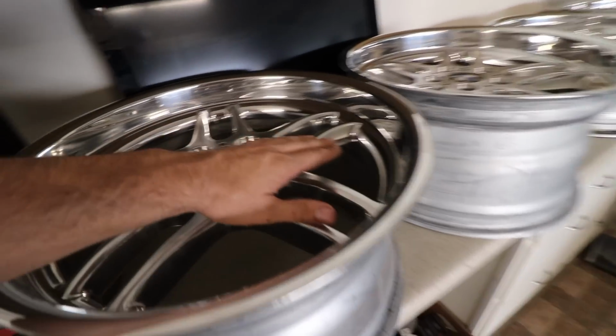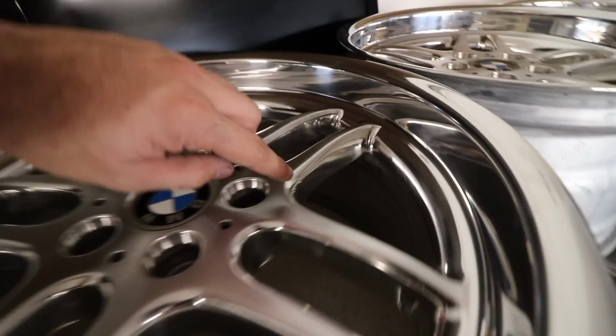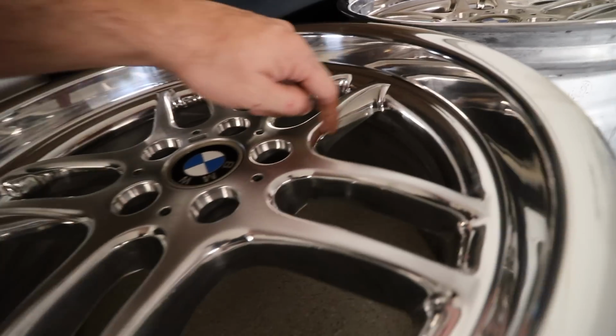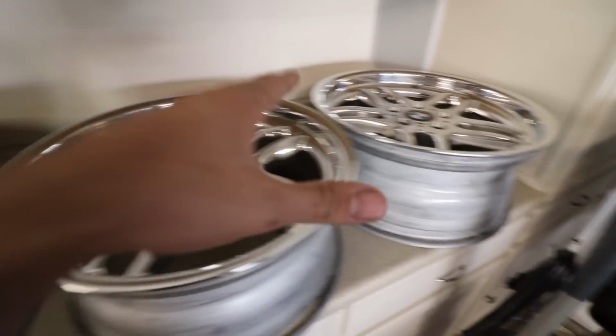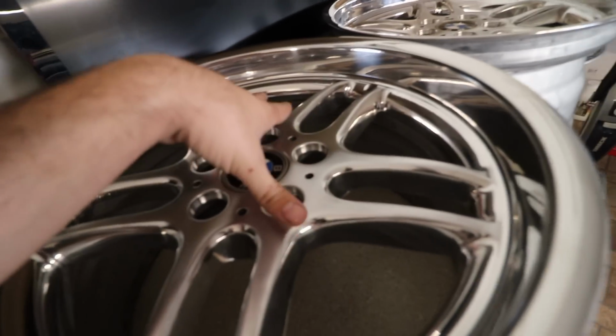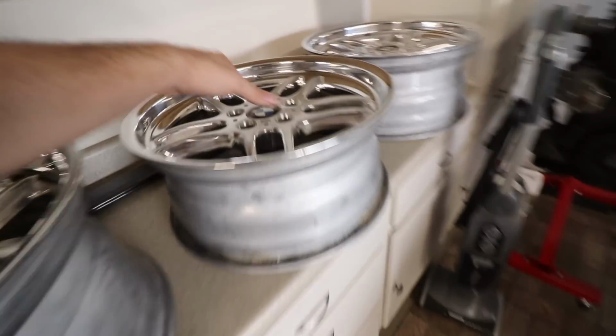They look pretty sick. They have a brushed look on the face, and then the lips are polished, and also the spokes are polished on the sides. So they look really sick, and they're perfect fitment for the E46. We already tried them on, and this is with zero camber. So this is, I believe, an 18 by 9.5 plus 25 or 22, and then this is 18 by 8 plus 13.